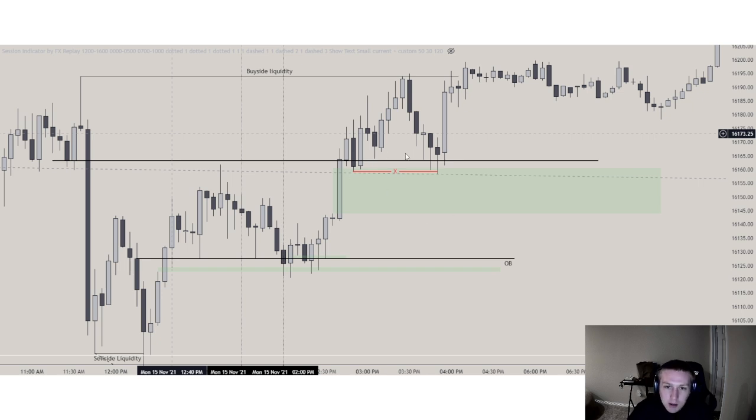And then what are we doing as well? We take buy side barely. So we know if we're bullish and we barely take buy side, we barely tap it. That's suspect.